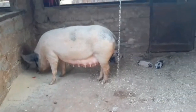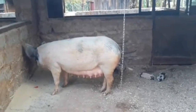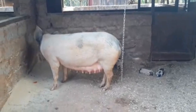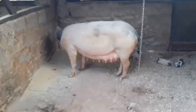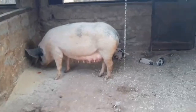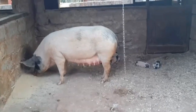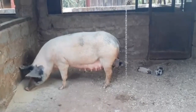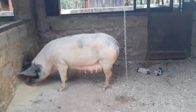Our sow is up. We give them some melon to uplift their appetite. Ikiisha hainanga appetite nzuri, tumeipe some melons, ndiyo ipate appetite ya kufeed. Unaona venye inapenda hizo melon. So immediately after it eats something juicy, it starts feeding on the feeds, the normal feed.